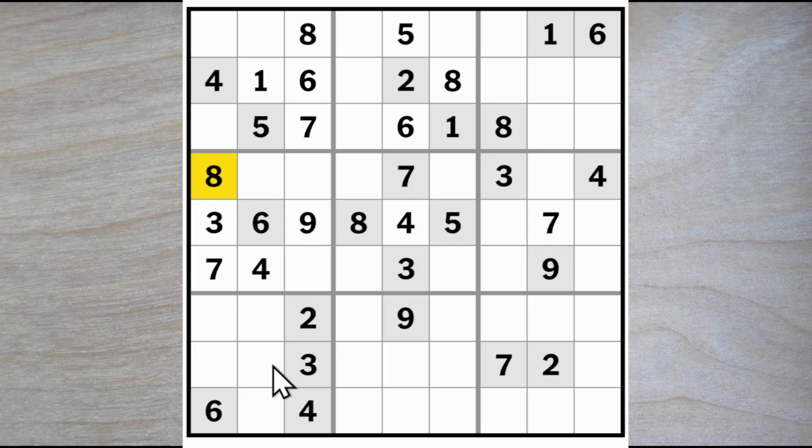Could we do anything with the 9? Well, the 9 blocks up here, and we already have a 9 here, so this can't be a 9. We've got to have a 9 here or here. We also know that these are 1 and 5. Therefore, these must be a 2 and a 9. That leaves only one square to sort out, and that must be a 3.